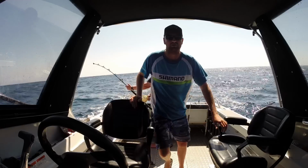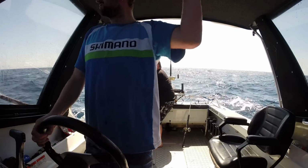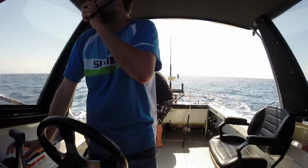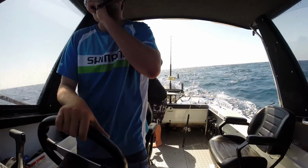Calmly tell those three boats we've got a marlin on, 354 metres now. We've got a stripe between us and you three, two boats that are heading towards us, so give us a bit of room.